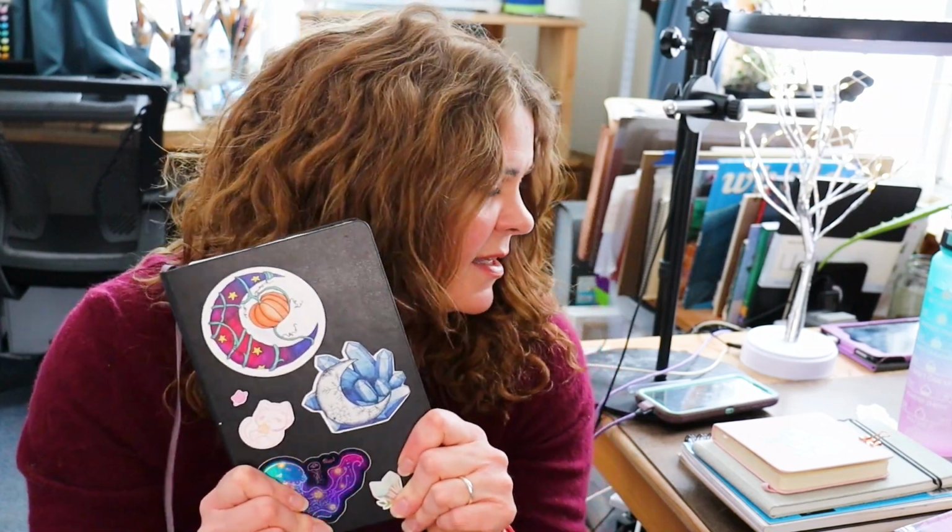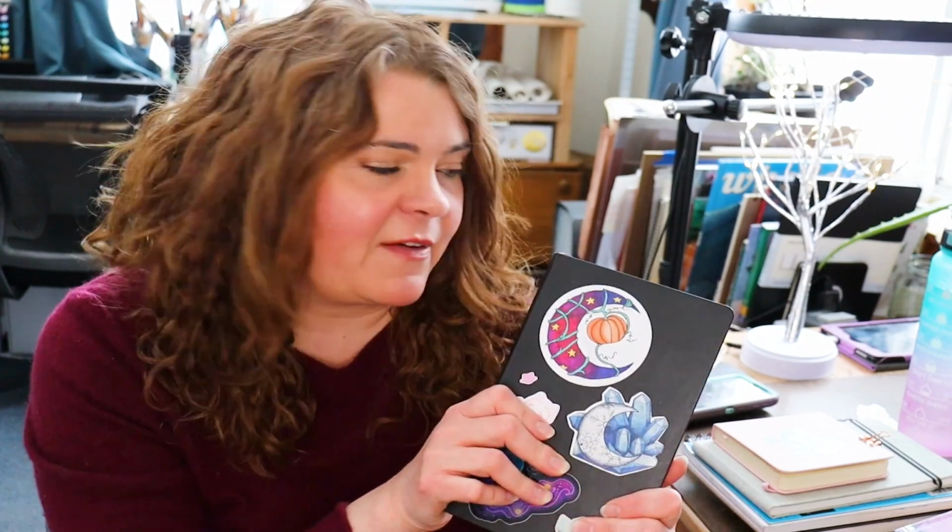I don't mind it. It's up to you whether you do or not. But this is my all-purpose sketchbook. It's a little pricey, so I don't always buy these, and we will get into some cheaper options as well, but this is one of my most favorites.